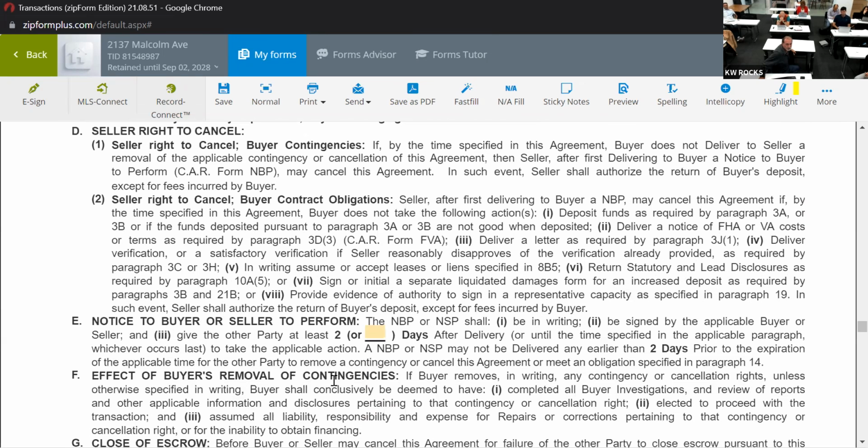Notice to buyer to perform. Usually it's a standard 2 days. Sometimes agents reduce it to 1 day. Basically, if you give them a 17-day contingency, in California they have to remove their contingency actively, not passively. Automatically, it doesn't expire. They have to submit on paper, on the contingency removal form, in writing, that they are removing the contingency.